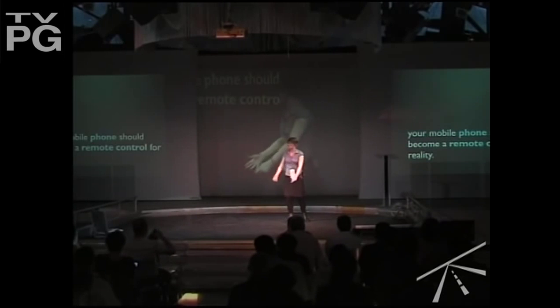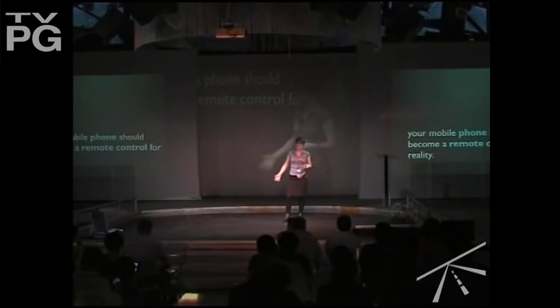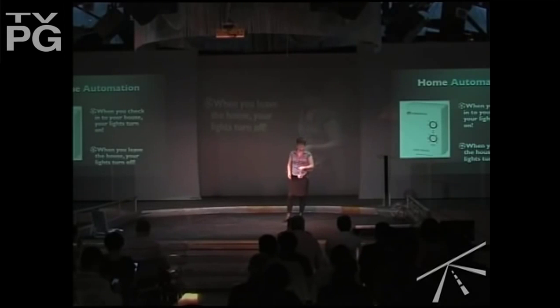So the idea is that your mobile phone is not really a phone. It's a set of sensors, and these sensors are a miniature wearable computer that you have with you all the time. And there's a server up there that can compute things for you and send back information to you. It has GPS, it knows the time of day, it knows how fast you're going. And this should be able to compute things for you and become effectively a remote control for reality.